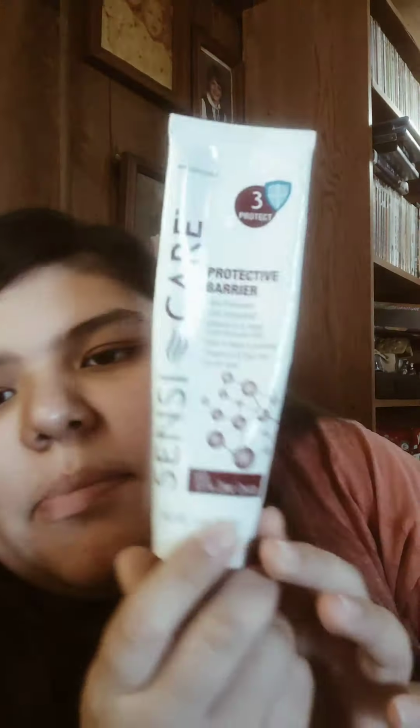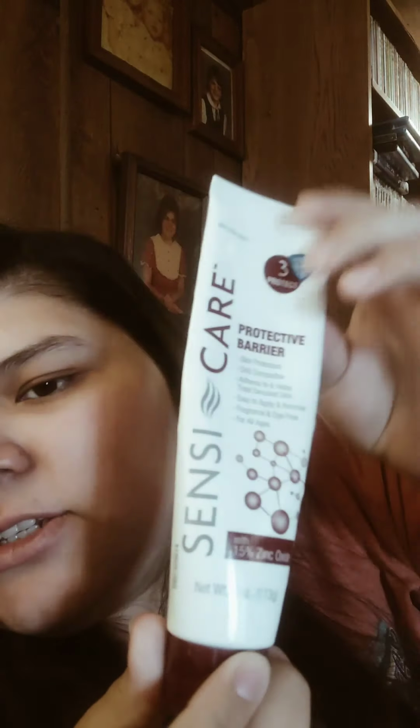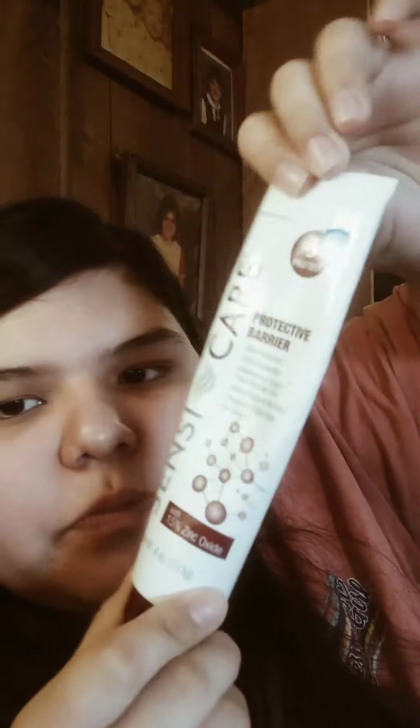They did give us a passy for Noah. It was the Advent brand. They gave him his little baby sponge. They gave him butt paste. But this was actually what it was. It's just protective barrier, the Sensi-Care, and it has 15% zinc oxide. In case anybody tells you the hospital does not recommend zinc oxide, it had zinc oxide in it.